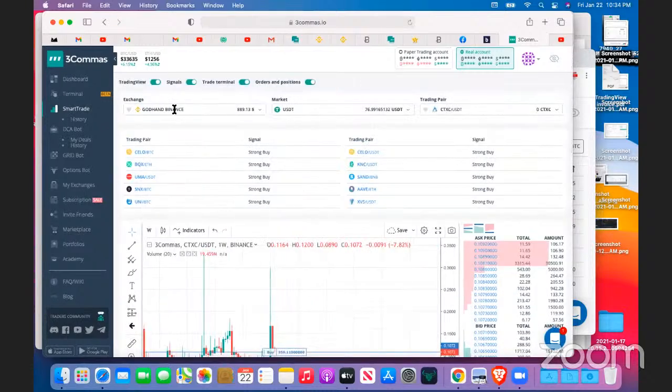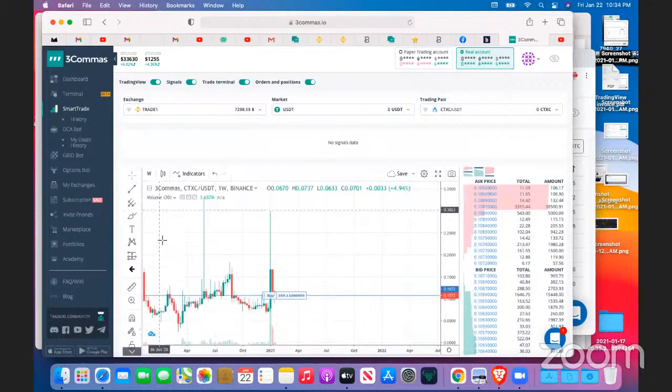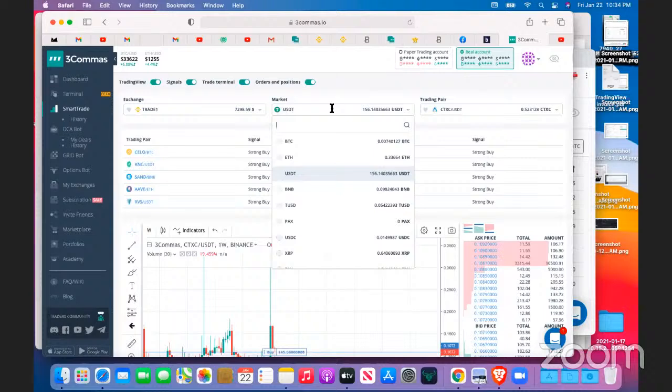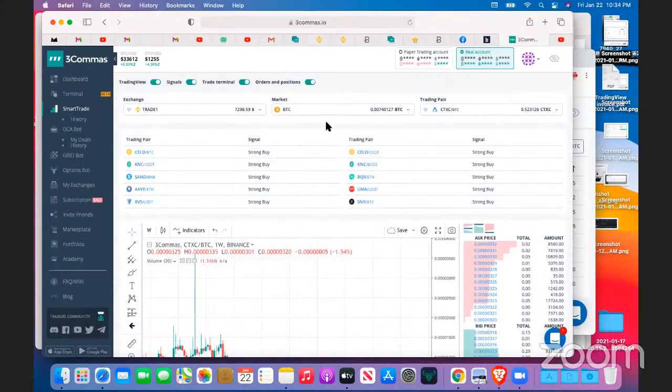You click, select your exchange. You can see I have many exchanges connected. I have my Binance, I have my Bybit, I have other exchange platforms that are connected. Now you have to check the market, just like on your normal exchange platform where you go to Binance and go to a market, whether it's BTC or USDT. If you want to trade a coin with BTC, you have to select the BTC market. Okay, which coin do you want to trade with BTC?